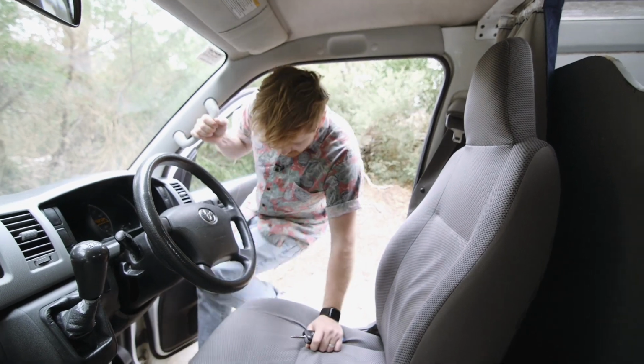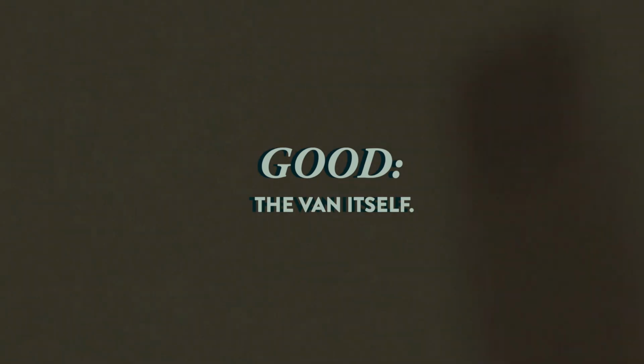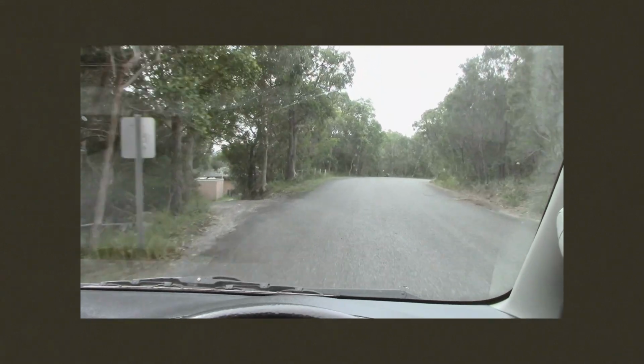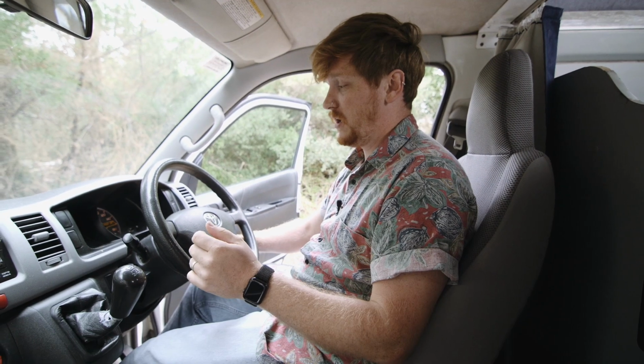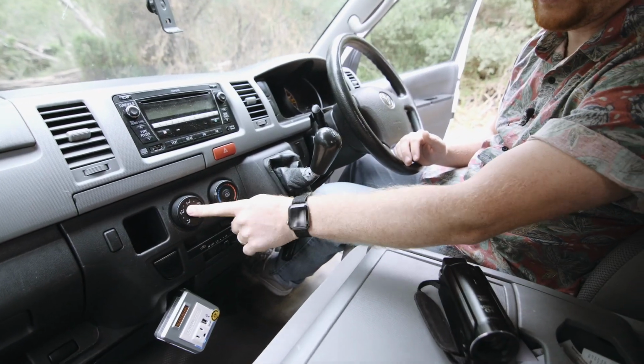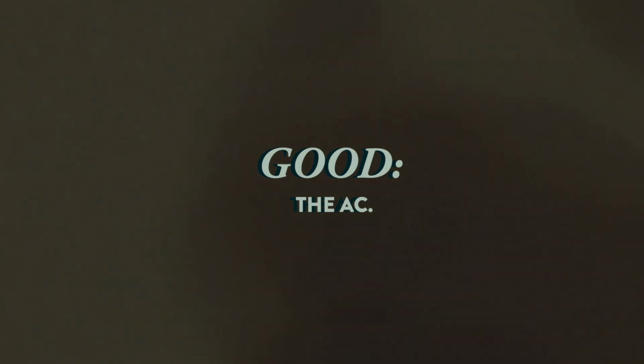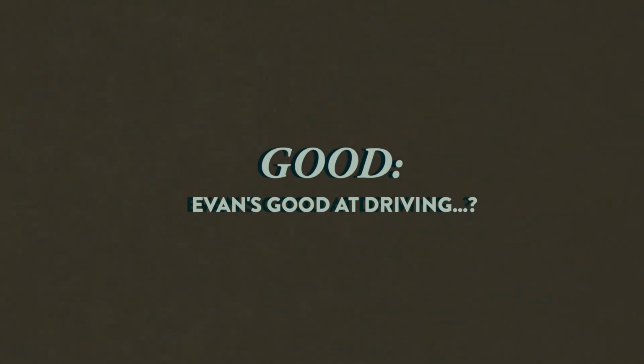Starting with the good, the van itself. After 6 weeks of driving it from Brisbane to Melbourne, it hasn't broken down, hasn't had any problems. When we were in Brisbane, it was really hot, so I was very thankful for good, functioning air conditioning. Another good, getting used to driving on the other side of the road has not been terribly difficult for me.